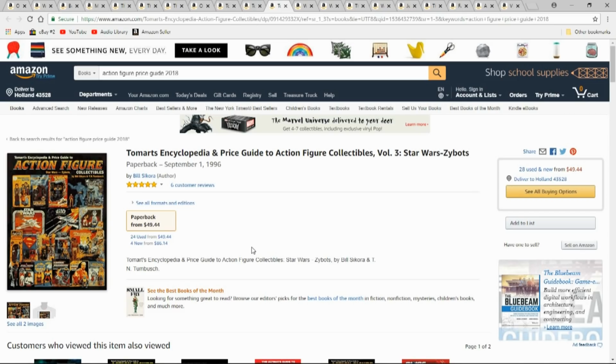I don't mess with too many more figures or anything from post 96 unless I'm buying them in huge bulk and I'm not paying much for them anyway. I mean, there's some good figures still out past that, but usually, if they're cheap, I buy them, and if not, I don't worry about them. Your call on that one. If I see a whole bunch of WrestleMania figures or something, I don't care what age they are, and they're cheap, I'm going to buy them because I'm going to at least be able to flip those for a real good profit. But Tomarts is a good guide, so all three of them are good.